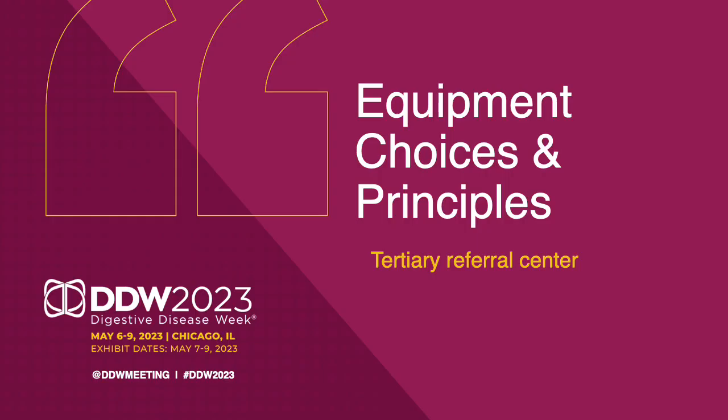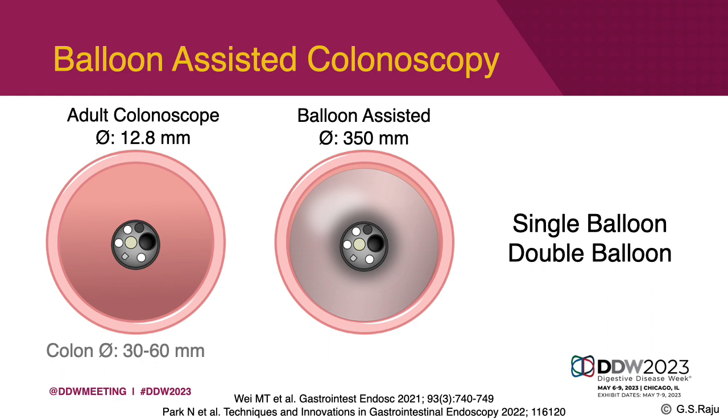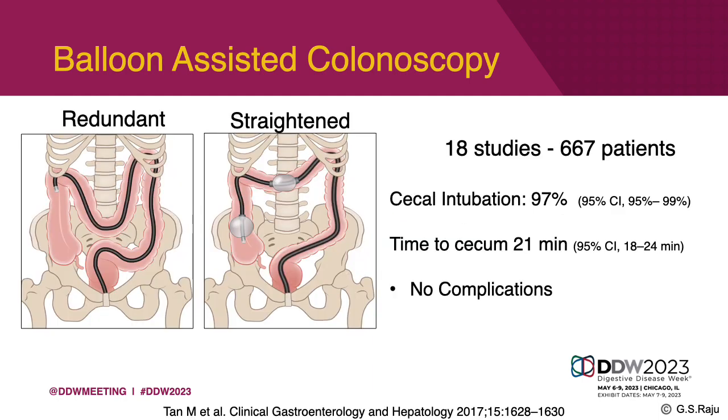So we talked about concepts that you could use in any practice without having access to different new techniques. How about if you refer a patient to one of the advanced centers? In addition to these techniques, they can use balloon assisted colonoscopy, either single or double balloon. The balloon allows you to anchor and reduce the loops. And in this study of over 600 patients, largest in assisted colonoscopy, they had excellent results. Sacral intubation rate of over 97% and no complications.